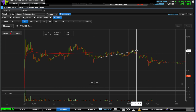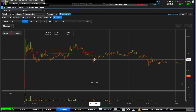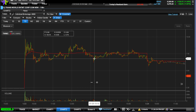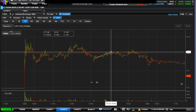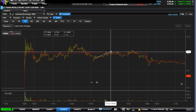Again, bought at 13:12, bought at 6.80 right there. Sold at 7.77. Good luck. You know, I was just like, why not? I thought it was gonna take me above 100, but I guess not. So I could have sold at like the 7.80. I think that's the highest it went.